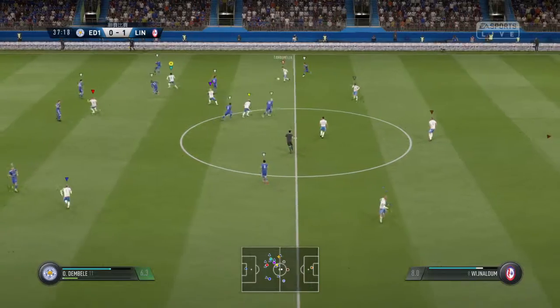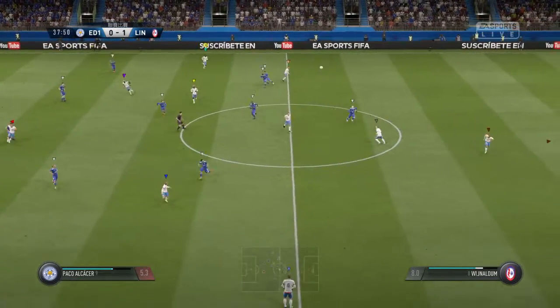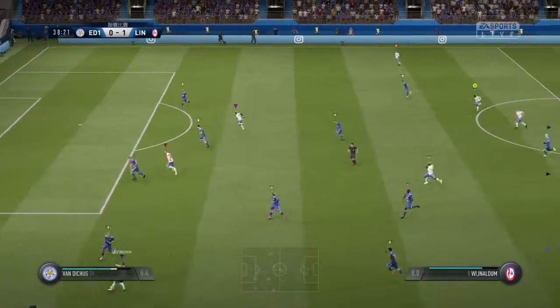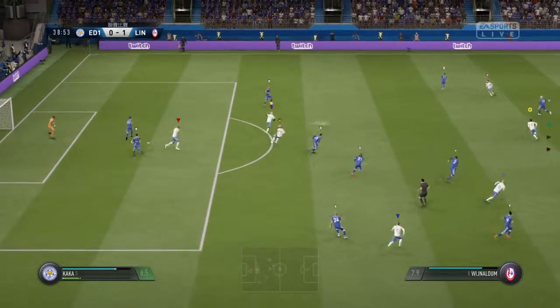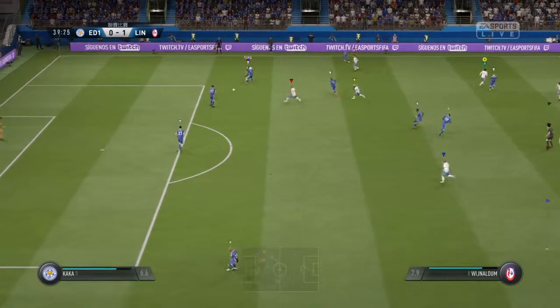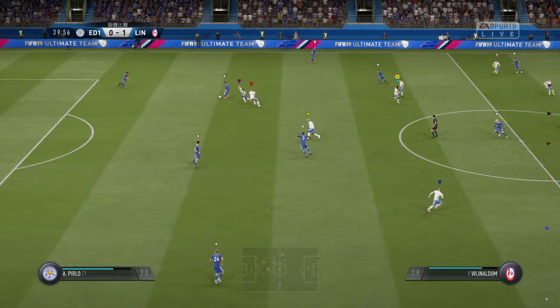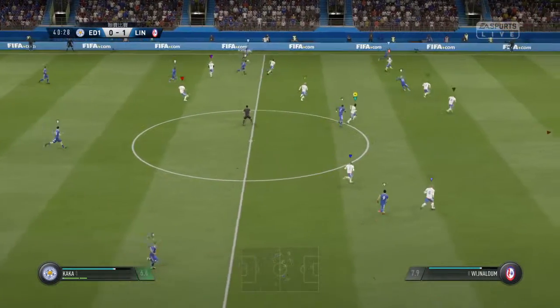Jordan. Well, he saw the guy he could switch the play to and came up with the pass as well. Excellent. There's still danger here after this half clearance. Dembele. Capo. Al-Habsi. Popov.